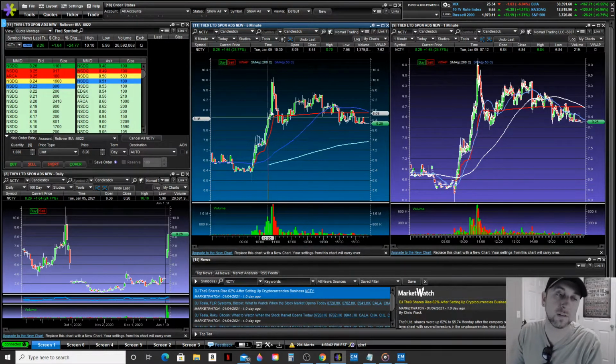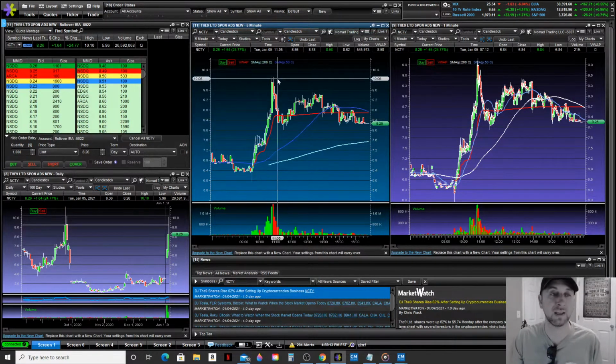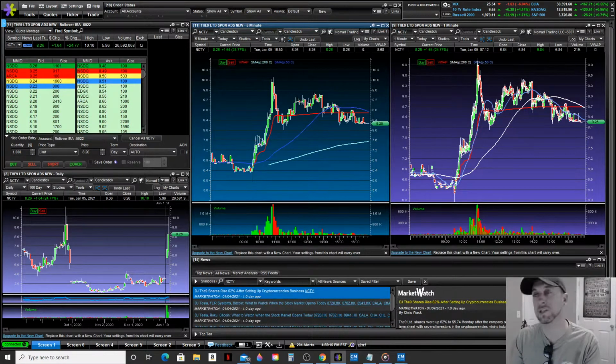Or if you're long from down in this area and you're looking for a spot to get out and take profit, again, that's an area you should be watching. You should be watching the whole dollar amounts, the 50-cent marks, and of course the previous resistance. Switch over here.